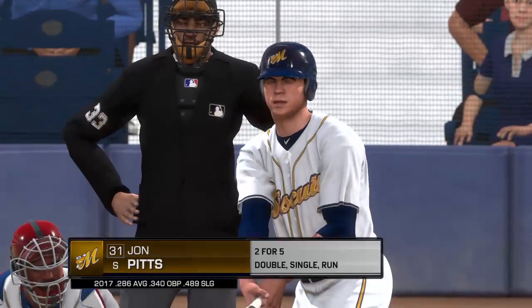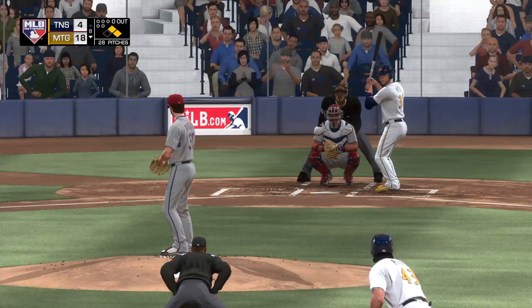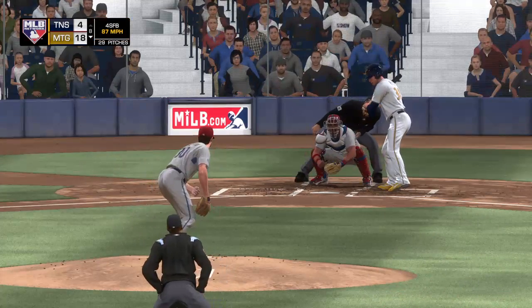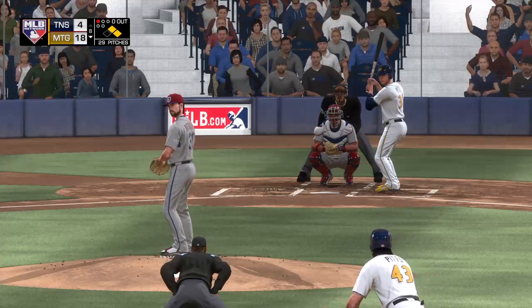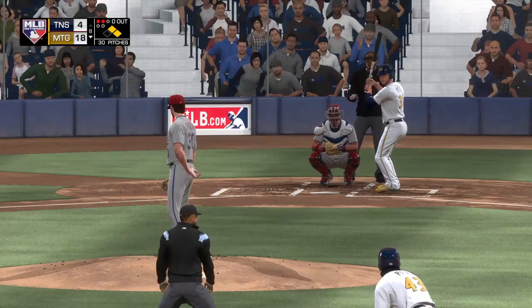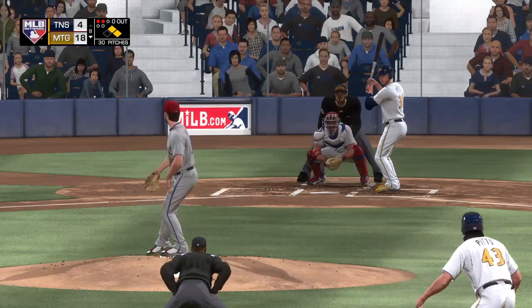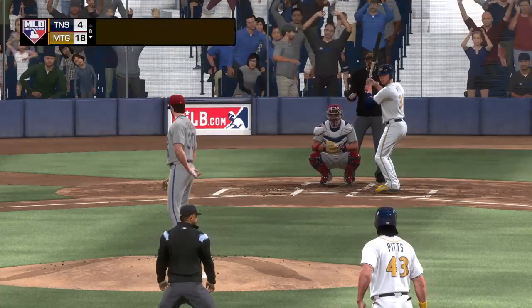Settling in now. The right fielder, number 31, John Pitts. They'll try and entice him with a high fastball, but he wouldn't commit. It's ball one. From the belt, kicks and deals. Up top, it's 2-0. Not the ideal spot to be right here. 2-0 count on a real good hitter. Boy, you're going to have to make some really good pitches now. Too tight with that one. 3-0.